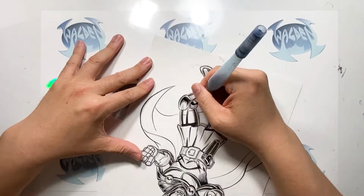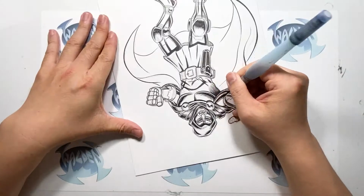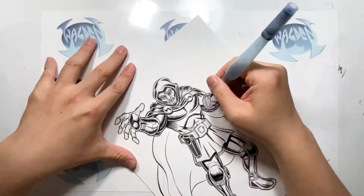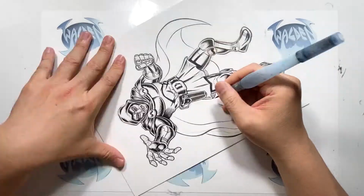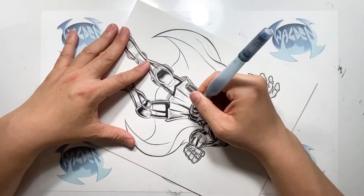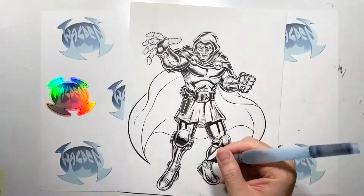So I'm going in there and I'm tapering lines on the knees and the arms, underneath the legs, the feet, just to give it that metal texture. A lot of times when I'm making metal, there's a lot of wobbly, bloopy lines going on. And I'm going in there and filling in Dr. Doom's belt, giving it a little black value over there, and I'm adding some hatch lines and cross hatch lines, and I'll keep tapering.